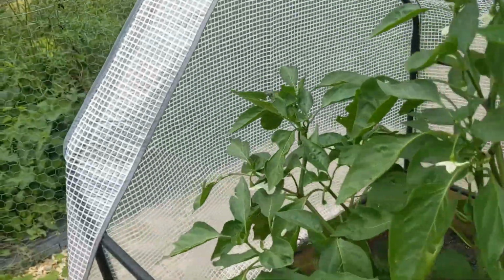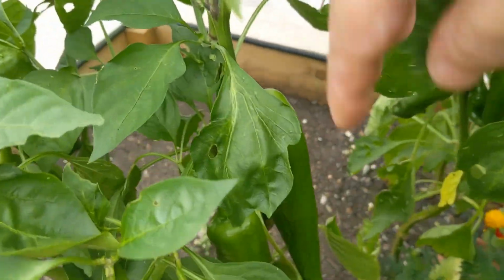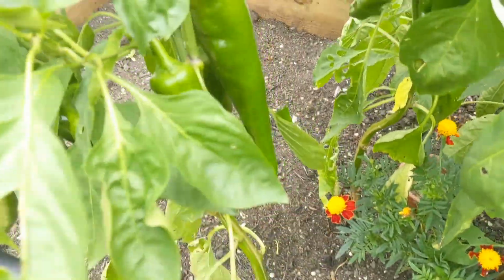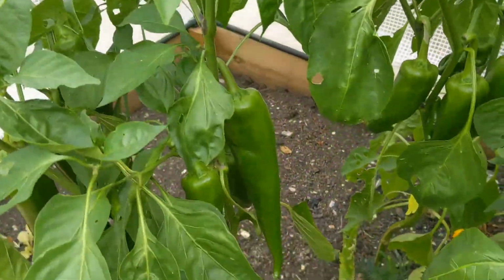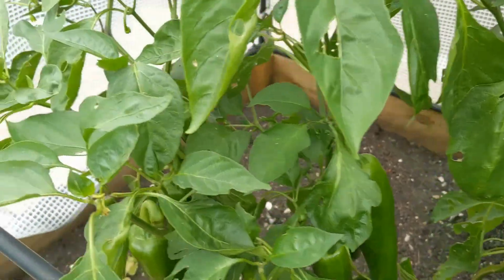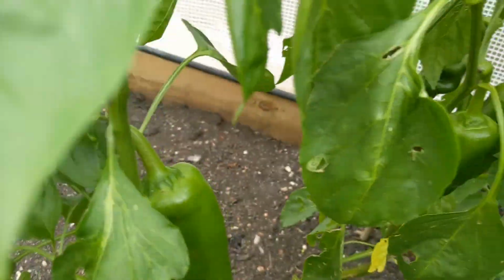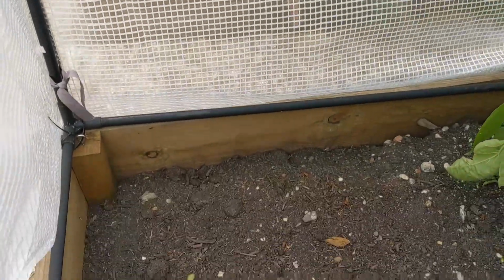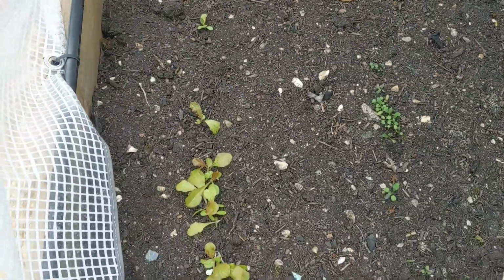And these next to them, these are lovely, this is long yellow ringo. They're now about 20 centimeters long. I hope it's not going to be long till they start changing color to yellow. There's loads more to come on various bushes here, so we've done okay with these. This is just a little bit of lettuce Nigel sowed here the other day.